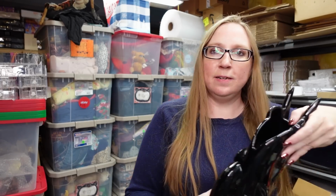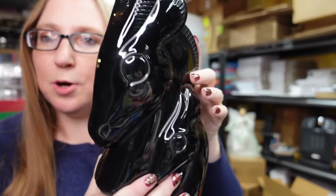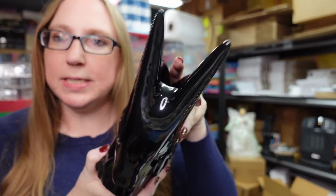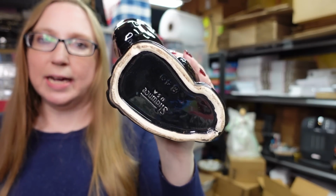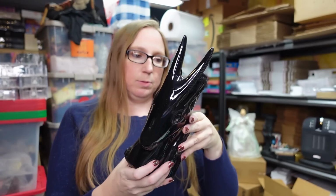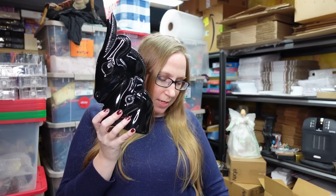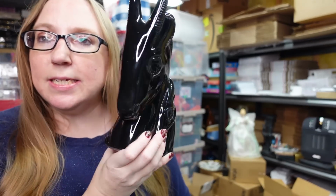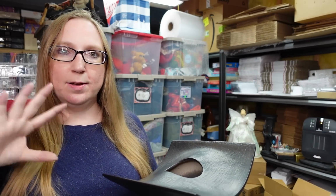I also won this recently at the auction. This is a Shawnee planter of a mama antelope and her baby. So this is a planter. This one here is actually on the harder to find side. So these were selling really well. I did pay $24 for this at the auction, and I have it listed as a buy it now for $89.99.